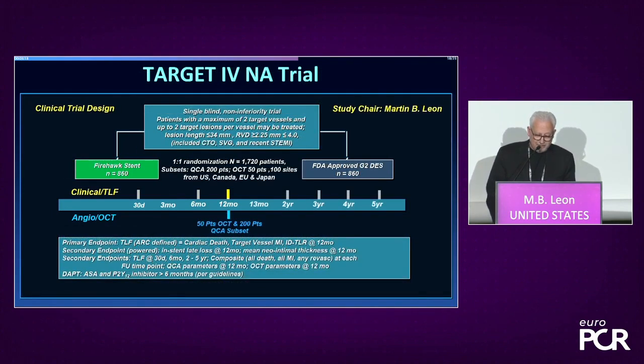This takes us to the Target 4 North American trial. So we have been anxious to have an opportunity to work with this device in the United States. This is a single-blind non-inferiority trial in patients with a maximum of 2 target vessels, and up to 2 target lesions per vessel. There were certain restrictions on lesion length, had to be less than 34 millimeters. Vessel diameters were between 2.25 and 4 millimeters. And there were very few exclusion criteria, CTOs, vein grafts, and very recent STEMIs.